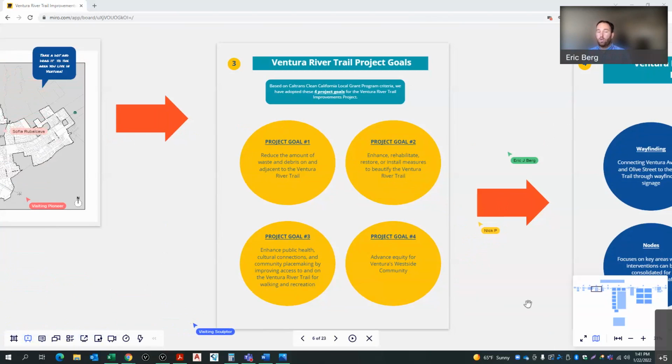Project goal 2 is to enhance, rehabilitate, restore, or install measures to beautify the Ventura River Trail. This project seeks as a goal to provide beautification. What is that? Things like murals, planting trees. Those things fall into the categories of beautification. Project goal number 3, enhance public health, cultural connections, and community placemaking by improving access to and on the Ventura River Trail. So really trying to find places to improve access for more residents to get access to.